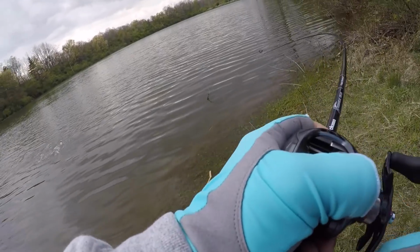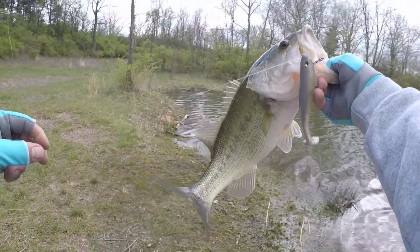So guys, a big swim bait is always gonna be tied on one of my rods during the month of May. The best thing about these lures too is that they work in both lakes and ponds. So whether you're a bank fisherman or an experienced tournament angler, a big swim bait should be tied on during the month of May.